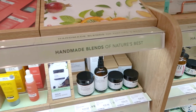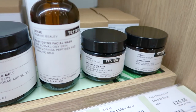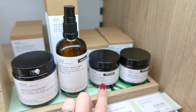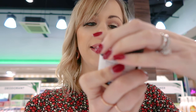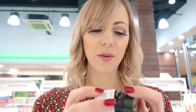Okay, moving down, we have got some Evolve Beauty. Now, I think I've actually tried some of their stuff before. If I remember rightly, this glow mask here is one I have definitely tried before. I'm going to open it and have a sniff and see. Okay, so we've got the tester, and this is the Radiant Glow Mask, and it's for all skin types. Looks like that, and it smells like chocolate. Oh my gosh, that's so good. I'm pretty sure that I have tried it before, but not in absolute ages.